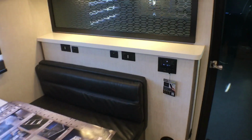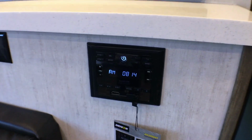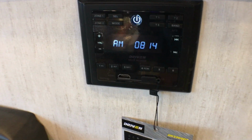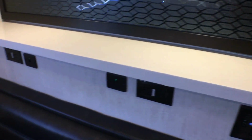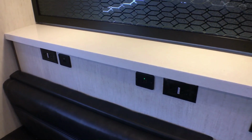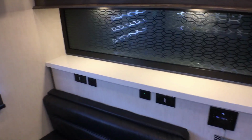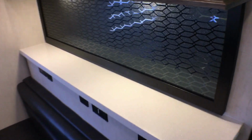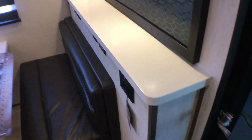If we come over here, you will notice you have your driven sound system. That is going to be AM, FM, and Bluetooth, and you do have HDMI and USB plugs. And then you'll notice dual sets of household outlets as well as USB plugs above or underneath that counter there. That's just a perfect spot to set a DVD player or a gaming system or something, in my opinion.